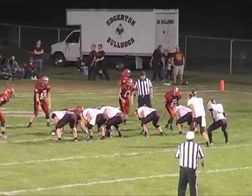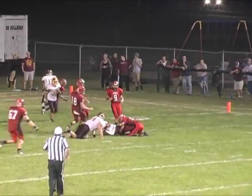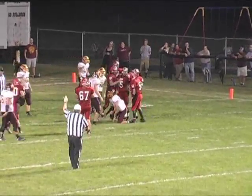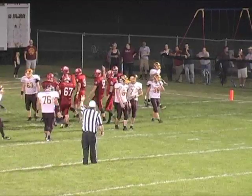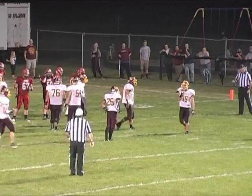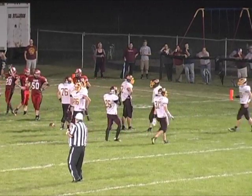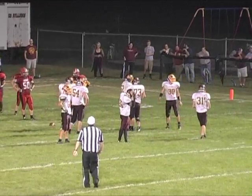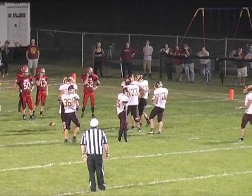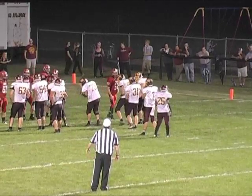Field comes out, looks over the field, takes the snap. He's going to hang on to it himself. Nothing doing. Field's going to get dropped for about a 2-yard loss back at about the 7. So Thiel on the quarterback keeper loses a couple. Where it'll be third and goal now.